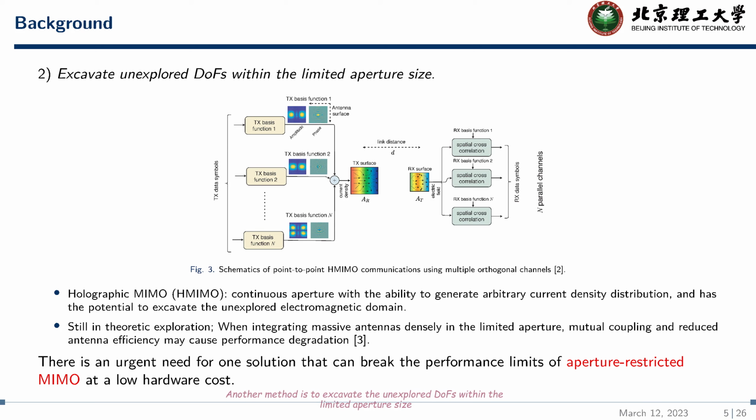Another method is to excavate the unexplored DOF within the limited aperture size. As a theoretical concept, holographic MIMO aspires to provide maximum DOF for the manipulation of the EM field. In contrast to conventional MIMO systems employing half-wavelength critical antenna spacing, holographic MIMO systems are assumed to have a continuous aperture surface with infinitesimal antenna spacing.